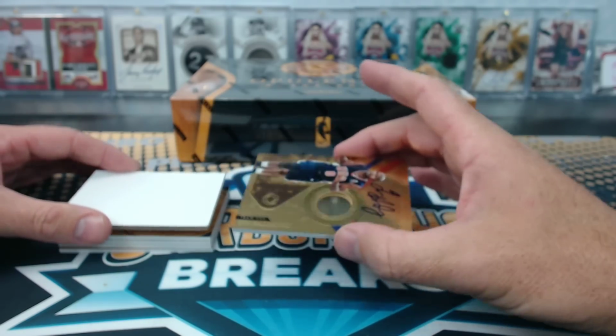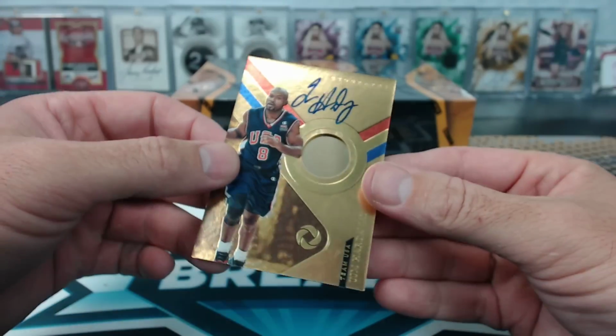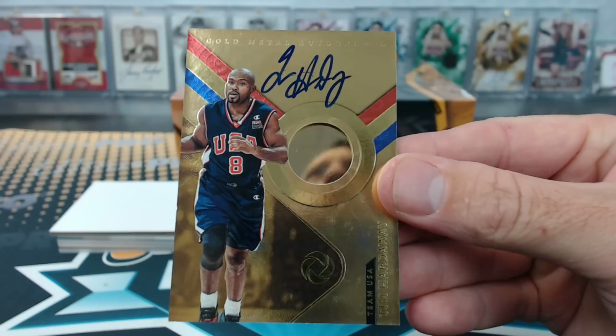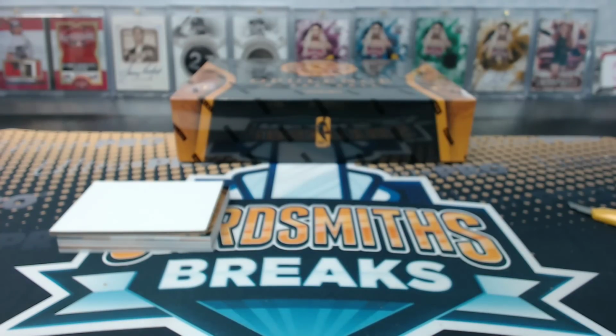We have Tim Hardaway, Team USA, gold material autographs. Oh, I don't know about these. USA Basketball, 9 of 20. Opulence Basketball. Let's see if those have a team with him like that, Tim Hardaway. Let's see, Hardaway. Nope, USA Basketball.